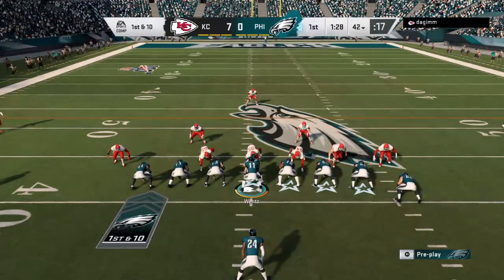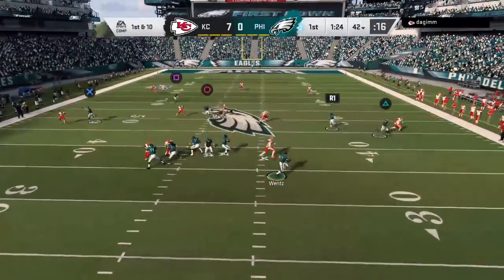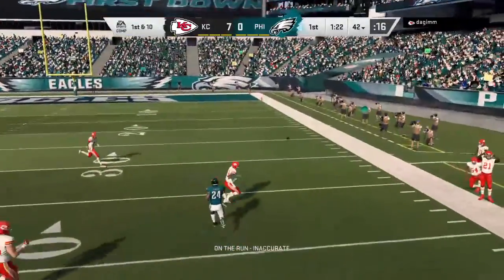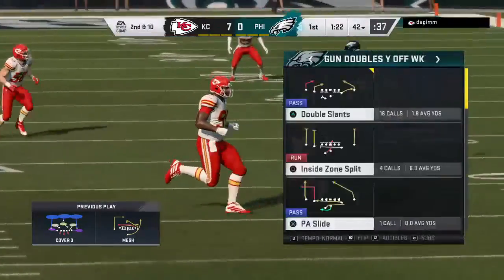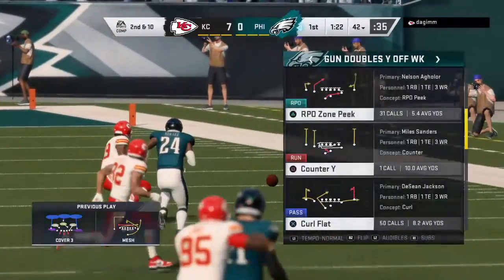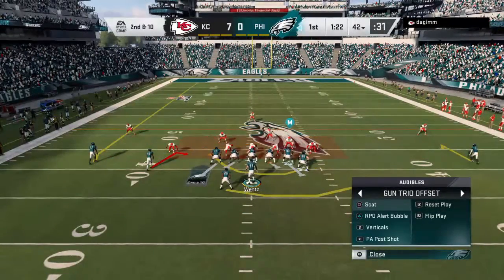Wentz now on 1st down. Eluding the pressure right. Carson Wentz can't make that throw? Okay. Would have been a big hitter if they had connected. Instead, it's second down. So now 2nd and 10 after the incompletion on first down.